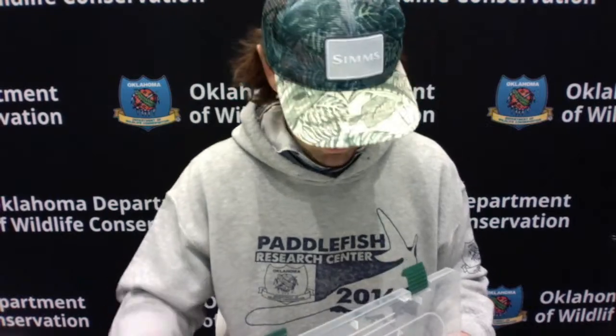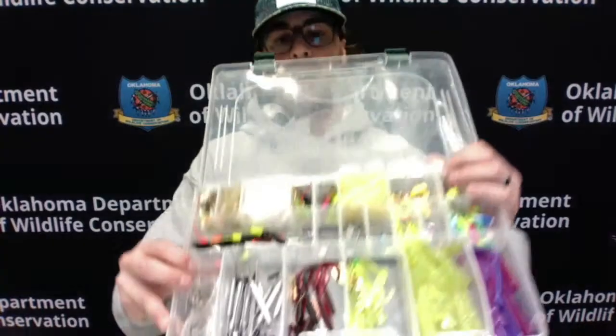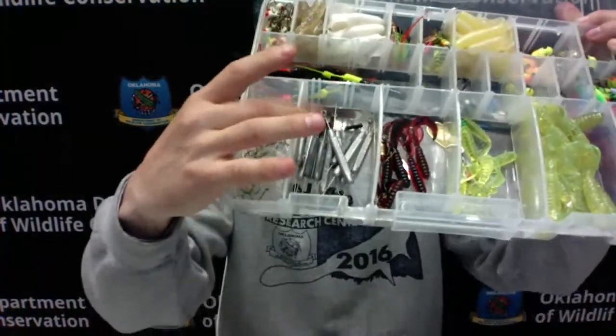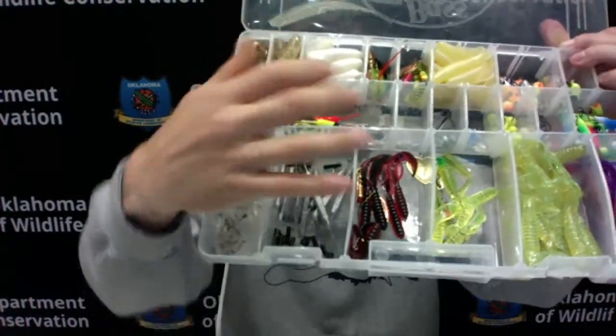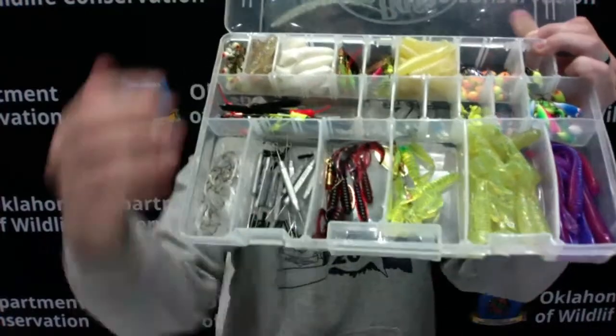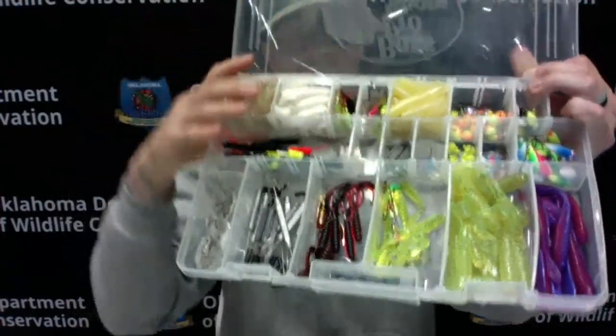This box has an eclectic mix of walleye equipment, but we got some bottom bouncing equipment over here. So here's our Lindy rigs, here's some different bottom bouncing weights, we got some grubs over here, a little swim bait, some grubs up here, some rooster tails, and then our different types of jig heads.